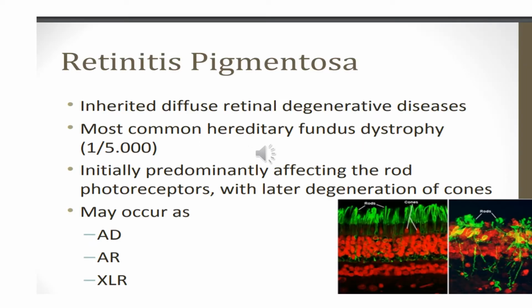Hi everyone, today we'll be discussing retinitis pigmentosa. Retinitis pigmentosa is one of the hereditary retinal dystrophies or hereditary fundus dystrophies. It is the most common fundus dystrophy, which predominantly affects the photoreceptors, mainly the rods, and later on even the cones also. As for inheritance patterns, it can be autosomal dominant, autosomal recessive, X-linked recessive, and in some cases even sporadic.